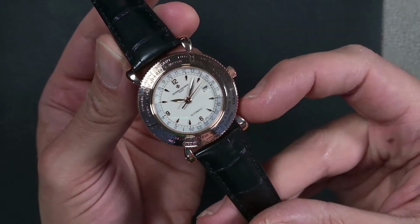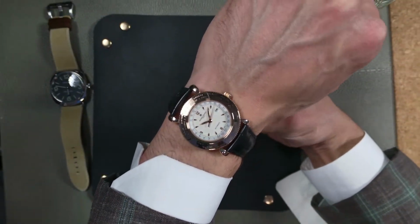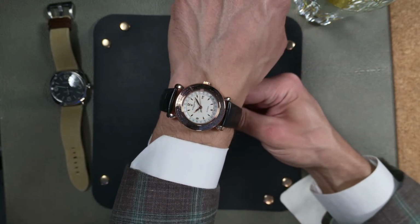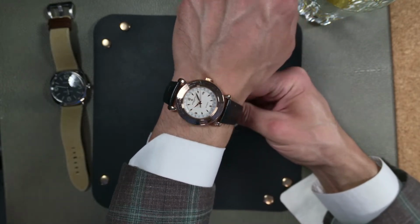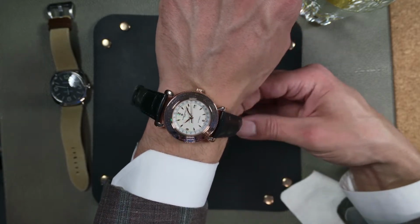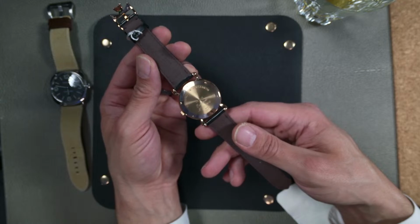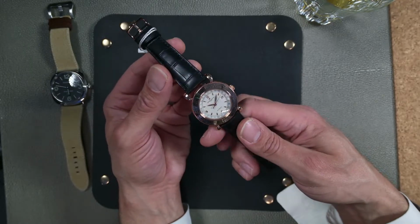I love it. I love the teardrop lugs. I love the size. I love the hand shape. Vacheron makes and made good watches. And this to me is killer. I would wear this a lot. Love it. Old school, solid case back, limited, only 100 pieces.